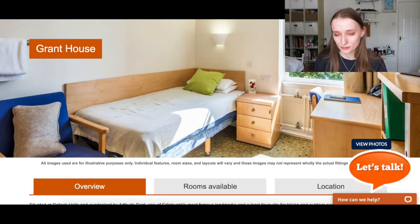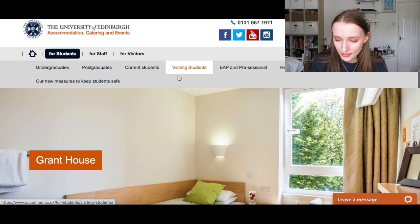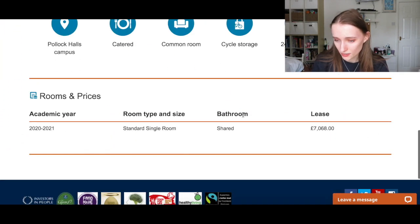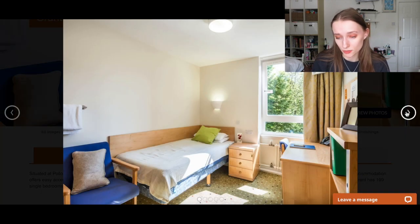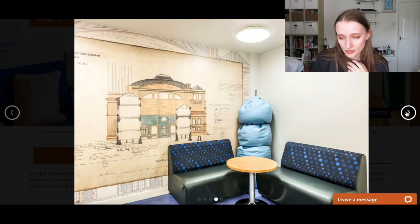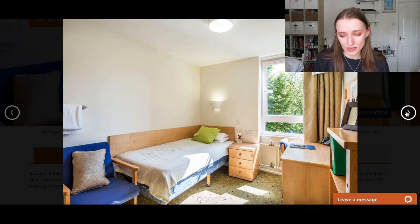Okay, next one, University of Edinburgh, and this is Grant House, and it comes to £7,068 if I go on view photos, and it looks nice. Run-of-the-mill sort of uni room. Obviously it does look like it could do with a refurbishment perhaps. I mean, I can't really tell from the room.